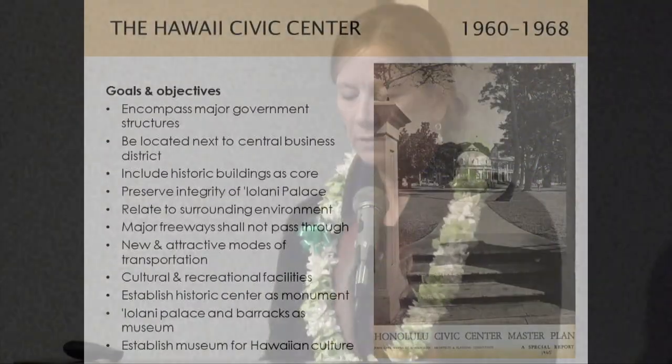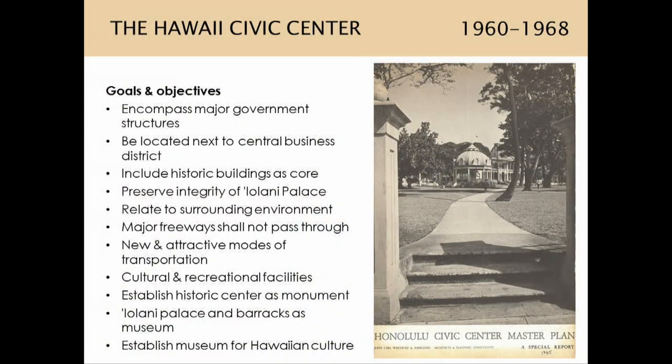The goals and objectives of the plan encompass issues such as that the Civic Center of Honolulu should encompass major governmental structures. It should be located in the central business district where it can best serve the general public. It should include as a core the historic buildings. The visual integrity of Iolani Palace should be preserved and be protected.